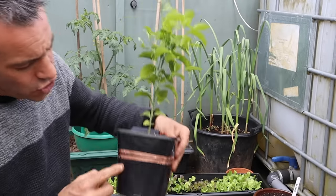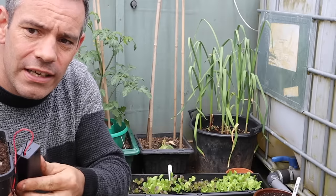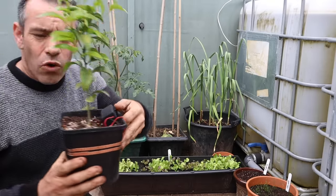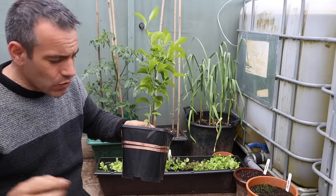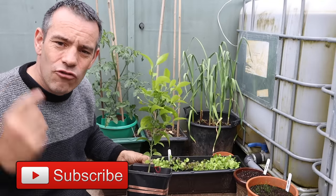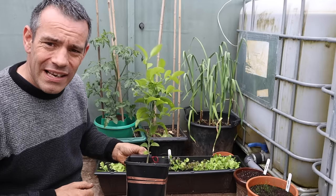Simply run two lines of this copper tape around and then add a 9-volt battery to that. Literally one wire going to each of the bands here. Now, what this does, it puts a circuit through each of these bands so that when the slug climbs over the first band, it won't feel anything. But as soon as it touches the second band, it creates the circuit, and that sends a small shock through to the slug, which turns them away from your precious plants.